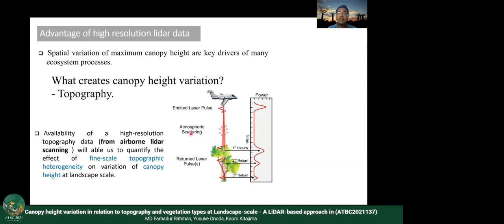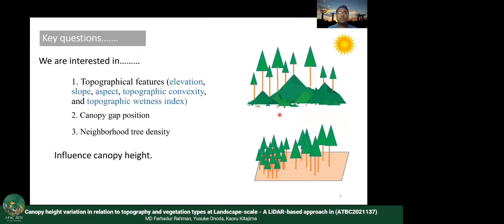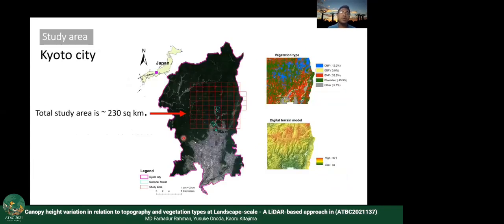Here, we can see the schematic diagram of what the LiDAR scanning looks like and how we can derive the canopy height information as well as the ground elevation information from the airborne LiDAR scanning. So having such wonderful data, we are interested to know how topographic features influence tree height. But we are also interested to know how other features like canopy gap position and the neighborhood tree density influence tree height.